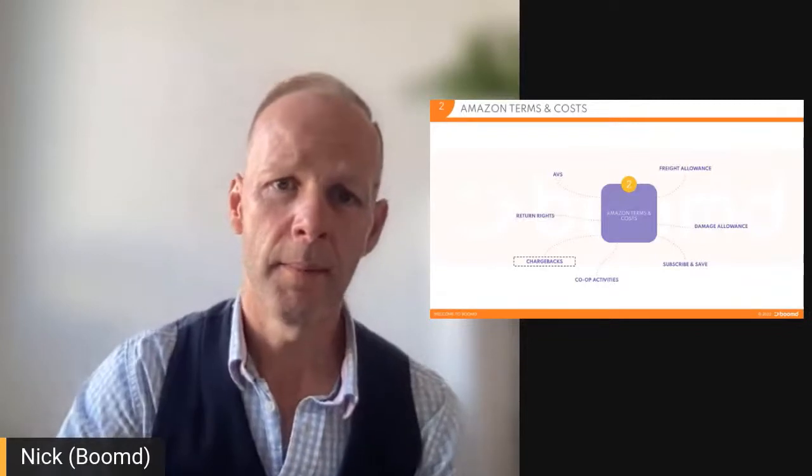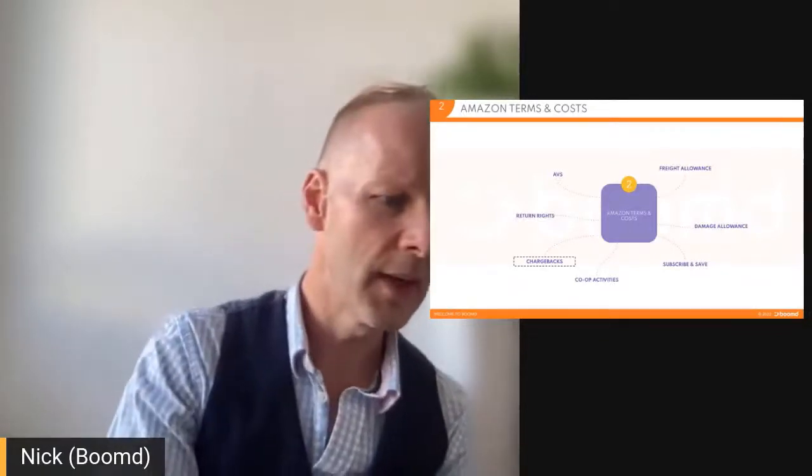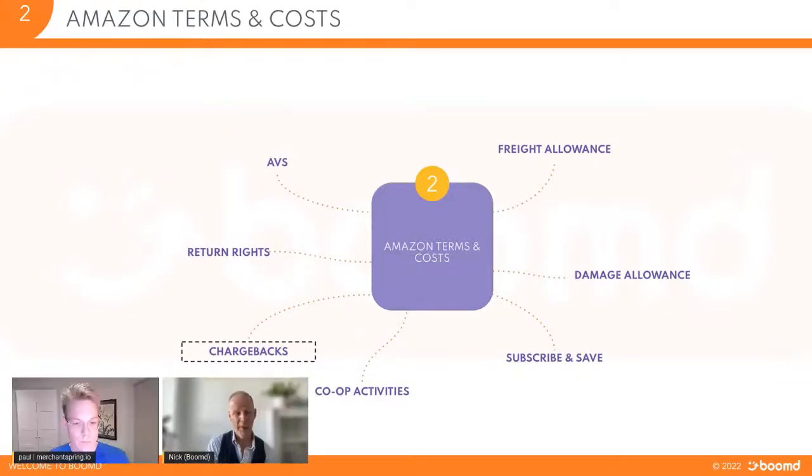So maybe you could just zoom that in a little bit for me, Paul, so I can read it. But the first one, I'll just start at the top left, the AVS. So this is a dedicated support, vendor support for a vendor. This is somebody on the inside in Amazon that's essentially oiling the wheels to help you exploit every opportunity to its maximum within Amazon. But of course, it comes at a cost, and potentially quite a significant cost, but some of the larger vendors have that, and it's hugely valuable.